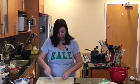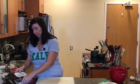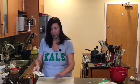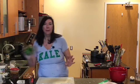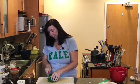So we have all of our onion done for each recipe. I have them divided. Now I'm going to do the green pepper.